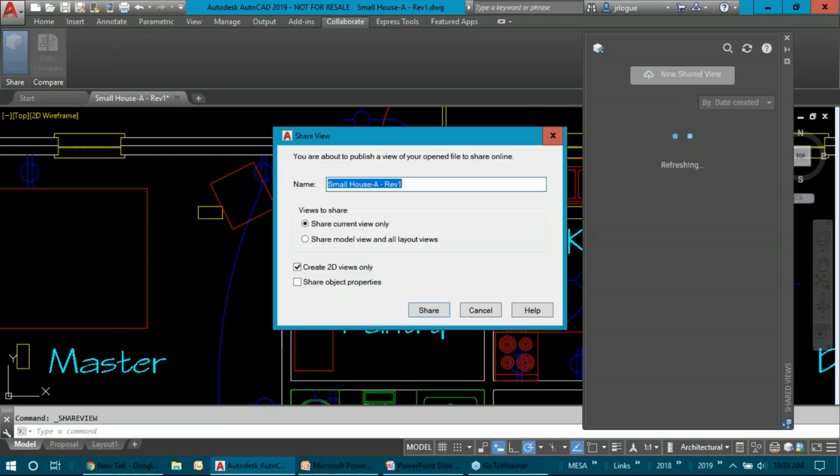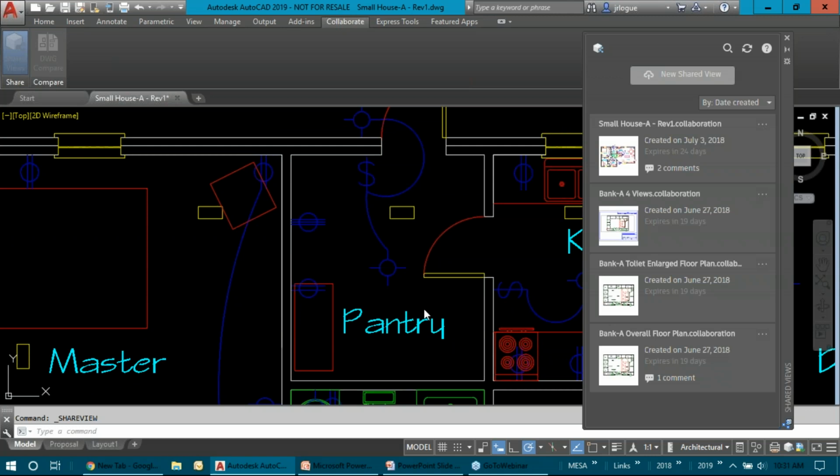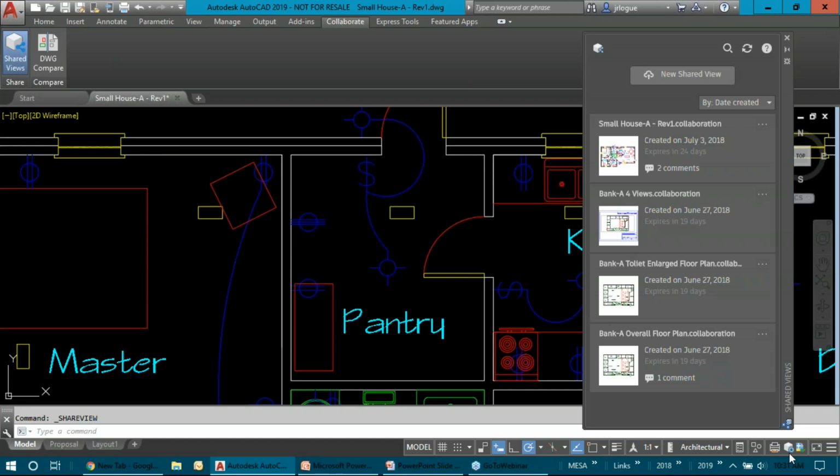To create one, I just hit the button up top for shared view. I'm going to call this one 7-9, I think it is. We're going with that: July 9th, small house A Rev 1. I'm just going to take the current view and make that my shared view, so I'll hit shared. It'll process in the background, so I'll hit proceed and I'll show you down here in the status bar. Depending on how busy your view is, it could take 20, 30, or 40 seconds.